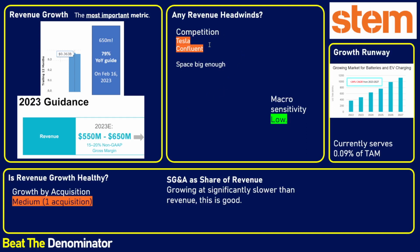The competition. They have, I believe it's called Confluent or Confluence. Don't quote me on that. I think it's Confluent. They have Confluent as competition. That's a stock that I need to study. I haven't studied it yet, but I know it's decent competition. And they also have the elephant in the room, Tesla, the competitor in that field for so many different sectors, right? Whether you're talking about Enphase and the Enphase IQ battery and the Powerwall, or electric cars, or now Megapacks, Tesla is going to be your competitor.